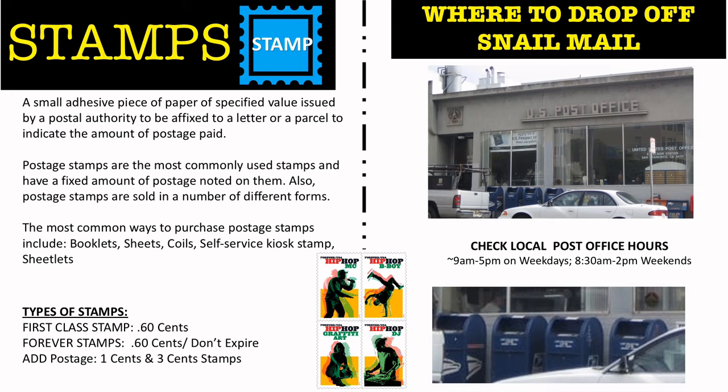And then where do you drop off this snail mail? Well, hopefully at your local post office. You could look online on Yelp for the closest one in your neighborhood. And you definitely want to check the local post office hours. Usually it's on weekdays from 9 a.m. to 5 p.m., and on weekends 8:30 a.m. to 2 p.m. So the times for the post office are different at each location.